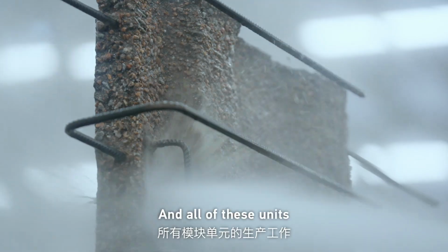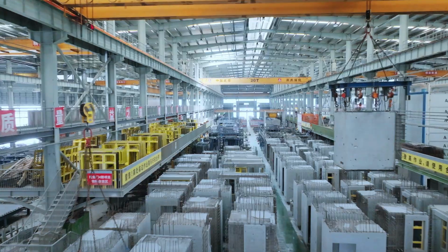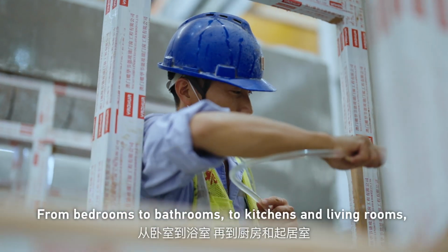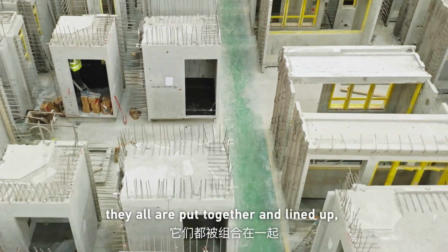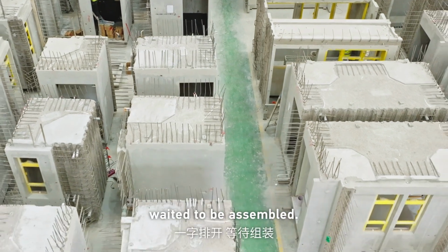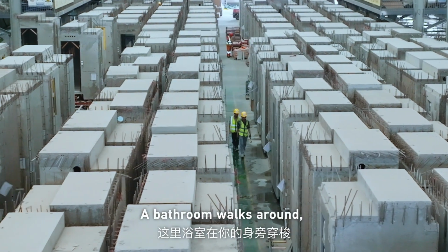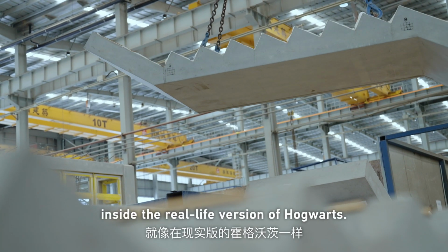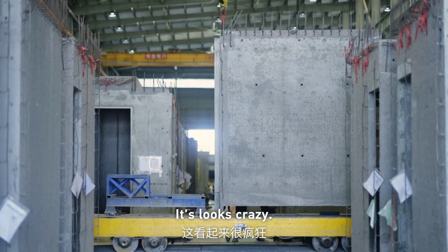And all of these units was built right here in China's Zhuhai. On those assembly lines are houses, from bedrooms to bathrooms to kitchens and living rooms. They're all put together and lined up, waiting to be assembled. A bathroom walks around and stairs fly above your head inside this real-life version of Hogwarts. It's just so crazy.